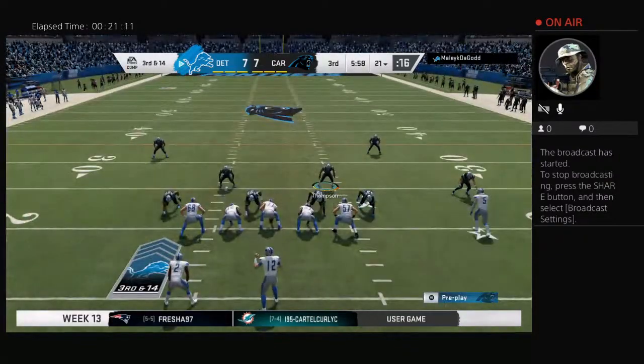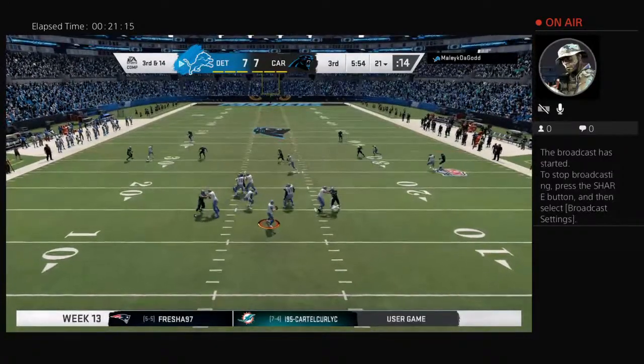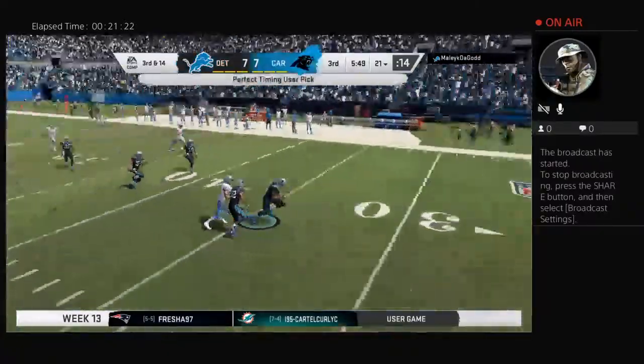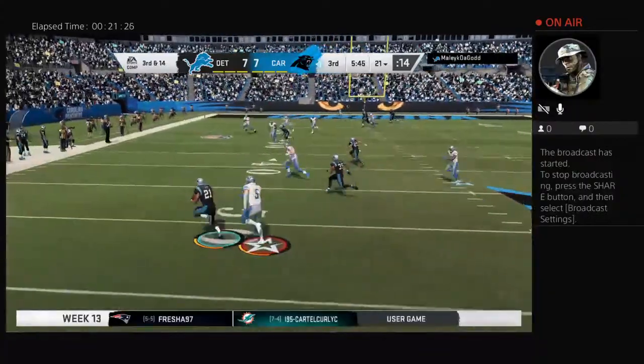After the sack, Stafford and the Lions come up on a 3rd and long situation. Back to throw, Stafford. And now he'll turn, and off his back foot, he'll heave. And he's going to be intercepted a 3rd time. Picked off near the 34.